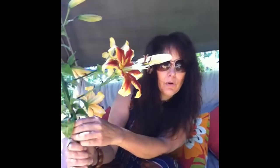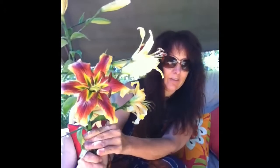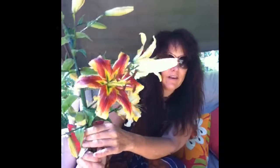I had to show you guys this beautiful lily. This is what's growing out by my mailbox. Somebody keeps breaking off the stems. I think they're trying to take them, and then they're so tough. You need a really heavy duty cutter to cut them. Even a knife doesn't cut it very well.